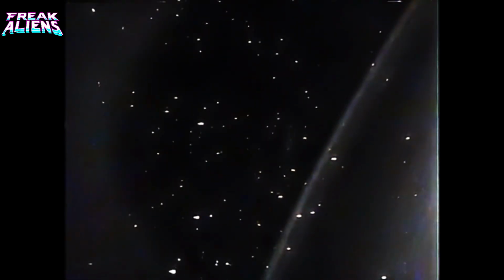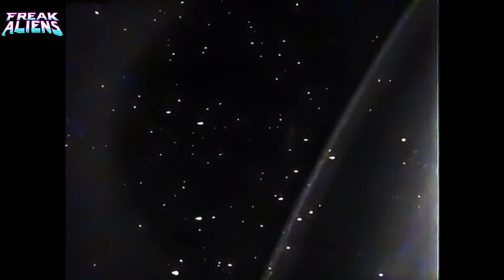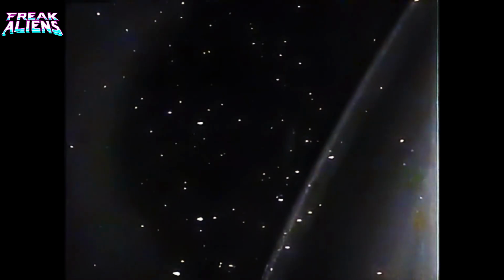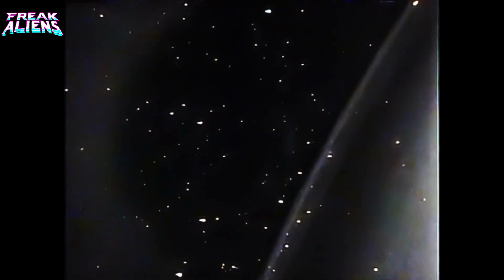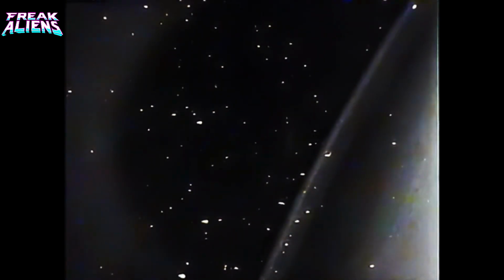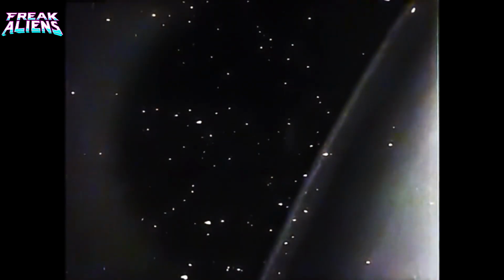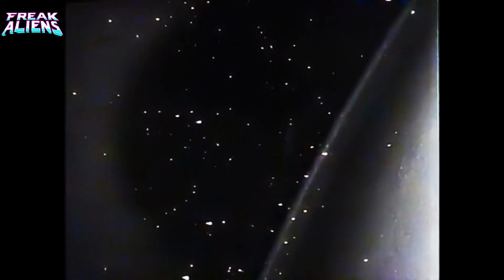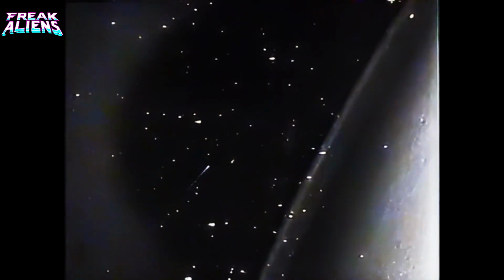This is Mission Control Houston. Once again, we believe we were just able to spot the Mir spacecraft as it flies about 850 nautical miles behind Discovery. The spacecraft appeared as a very small flashing light and then moved out of the picture as the camera was being moved to try to get a different picture.